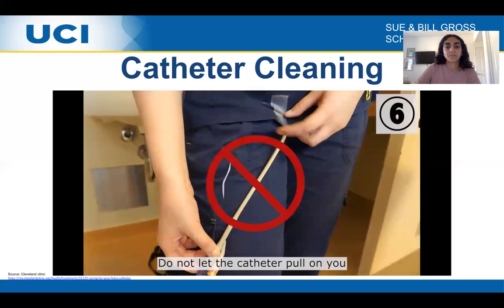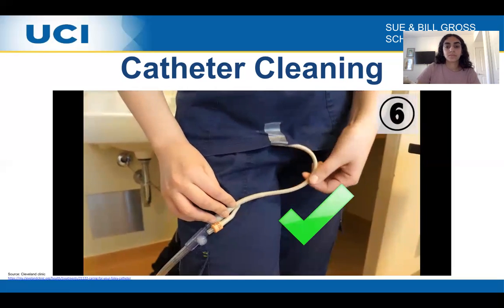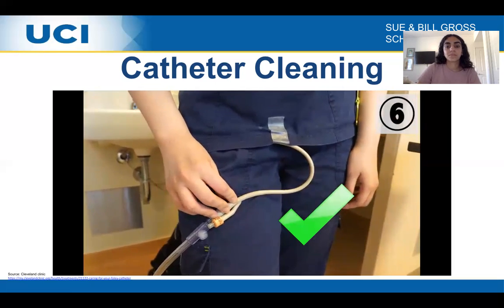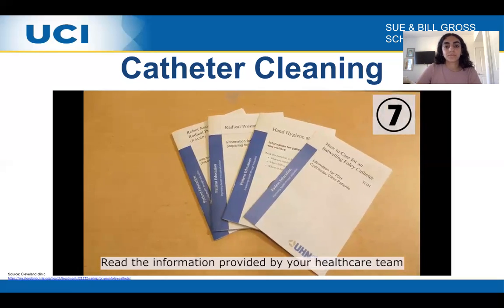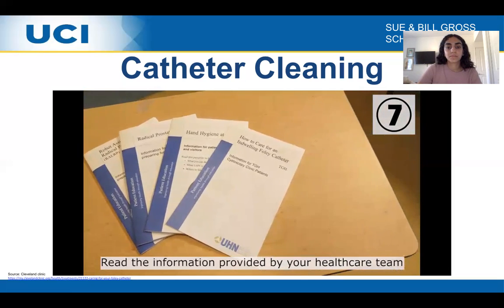Number 6, do not let the catheter tug on you. The catheter should always hang loose so that it doesn't pull on you when you're resting or moving. Number 7, read the information sheets that will be given to you by your nurses. The information may help you understand more about your catheter.